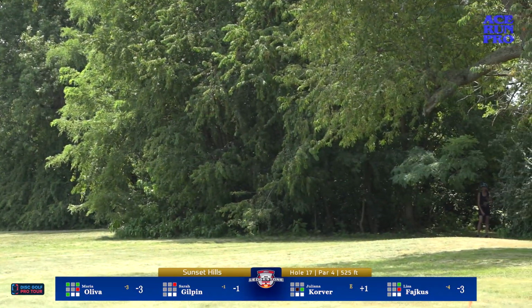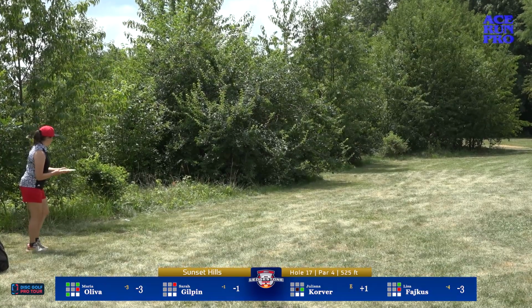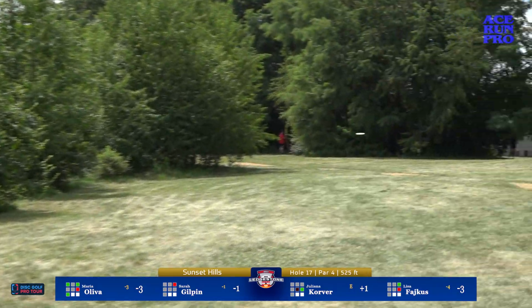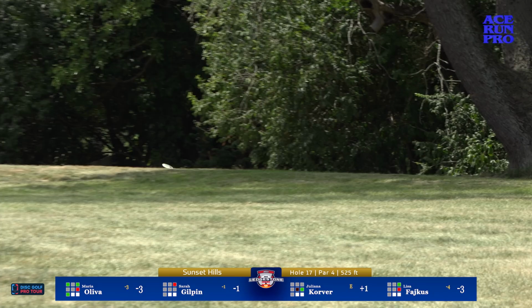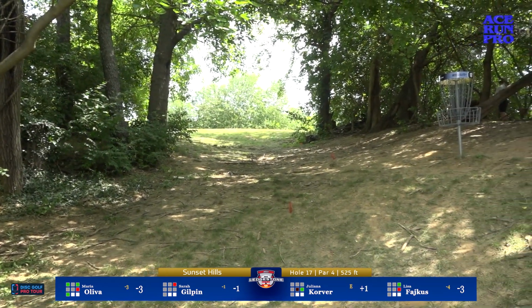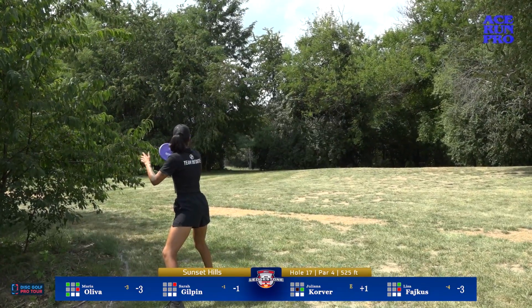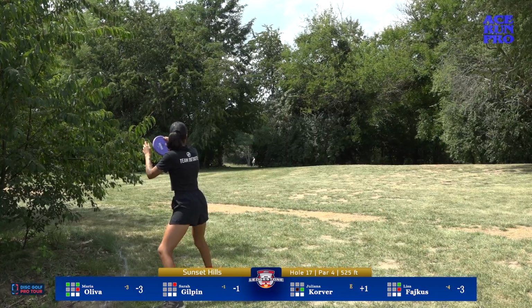That's dangerous. Juliana with a nice turnover, not getting greedy. She didn't try to go in the mouth already. She just set herself up to see the basket. Precisely. If she were potentially to have gotten greedy, I could have seen her getting caught up in those branches. I made a similar mistake. And Lisa with a nice speed on that upshot. She trickles in there looking at birdie.